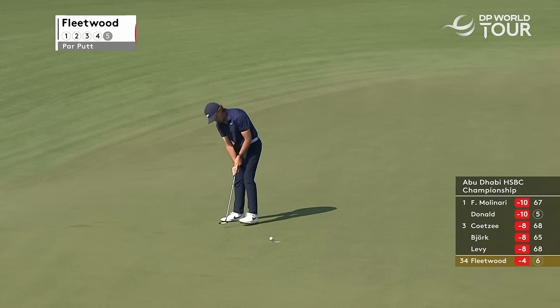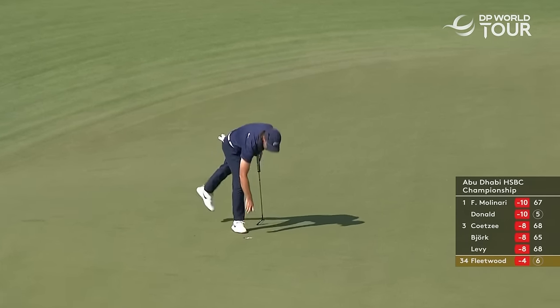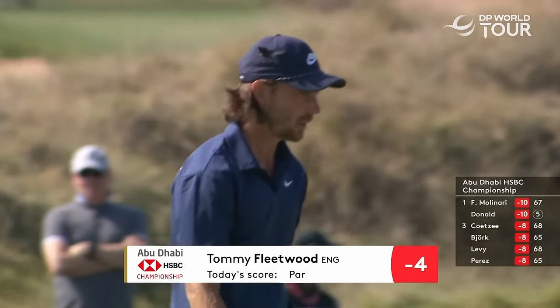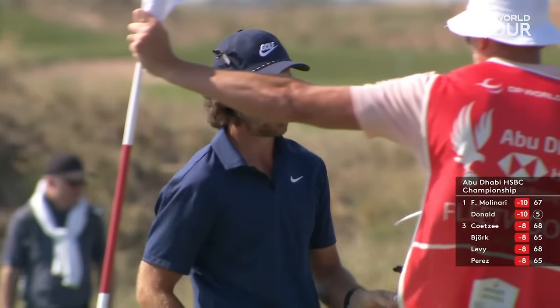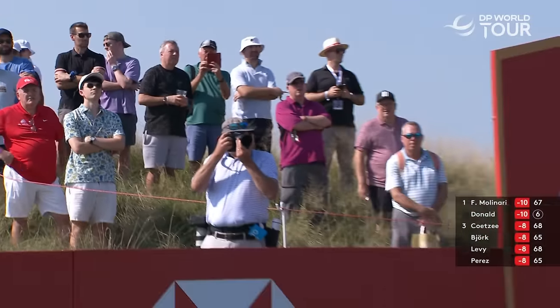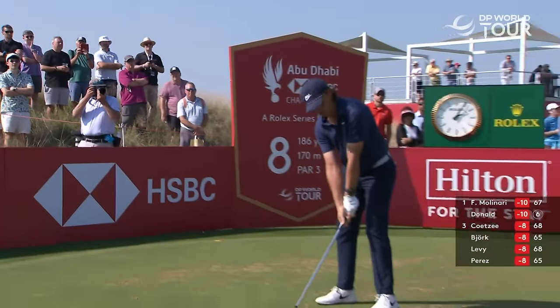On this for the par of Fleetwood, but he's up to the task. Yeah, can't complain at that after the tee shot. It could have been worse than it was, to be fair. It could have been unplayable in that hay. He's hit some skew whiff shots today as Tommy Fleetwood.